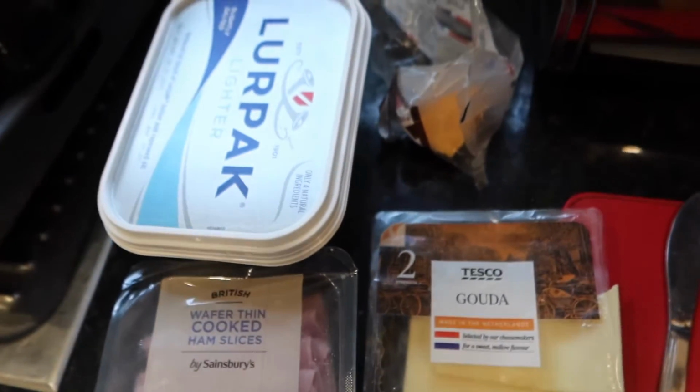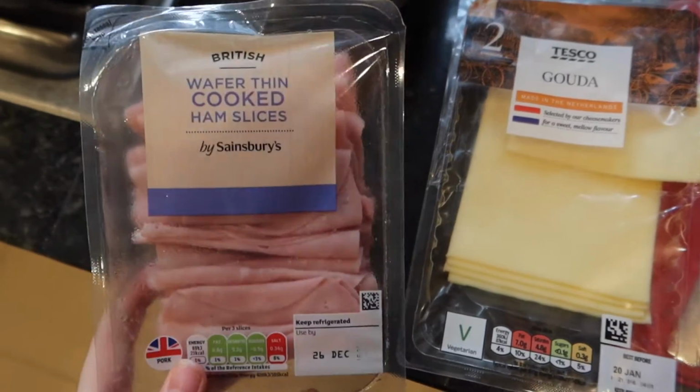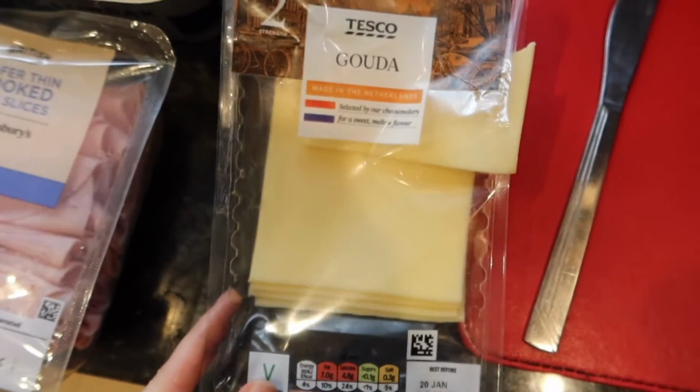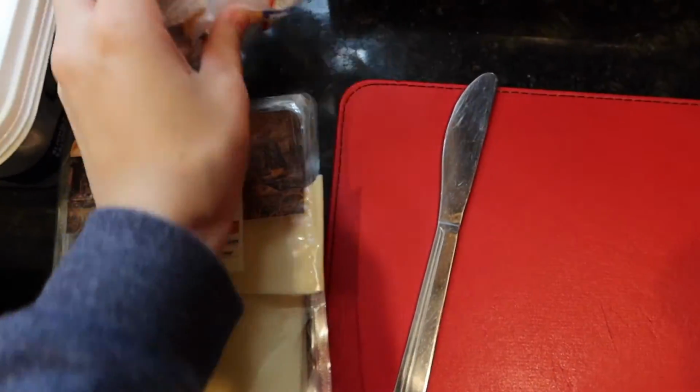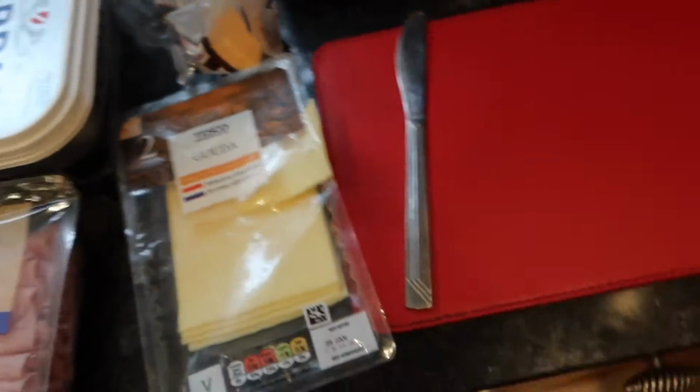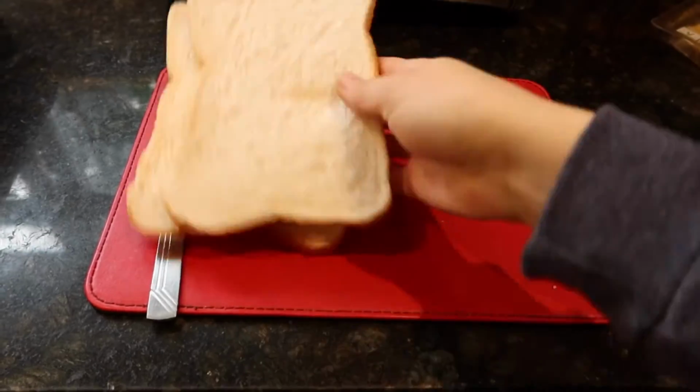So I've got all of my bits out ready to make my toasty. I've got the wafer thin cooked ham slices. I've got my Gouda cheese. I've also got some red Leicester cheese, which I'll sprinkle on the top, but we are actually running out of that. And I've got my butter as well. I've got my bread over there, and I'm going to get started.